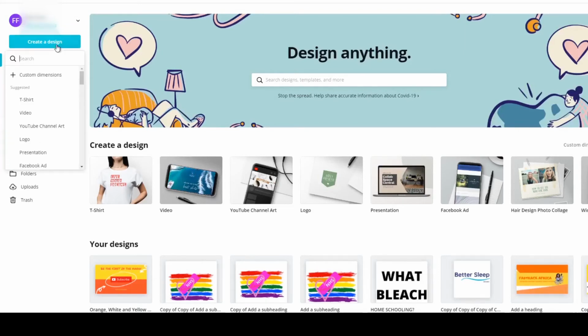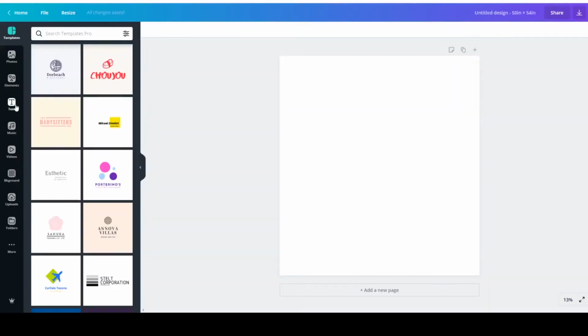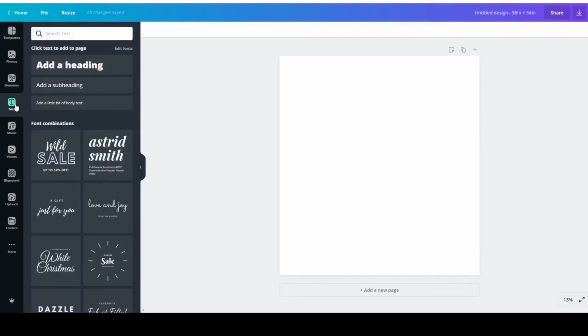So again, you go to Canva and create a design, custom dimensions, and this time we know exactly what dimensions we want in inches. The bigger the better, so we'll go for 50 by 54. Let's create. So we just want simple text-based templates like the ones we had seen earlier on Redbubble.